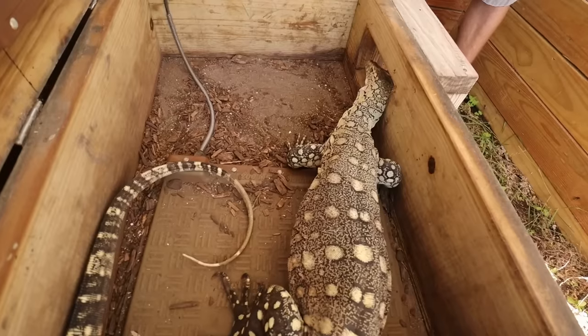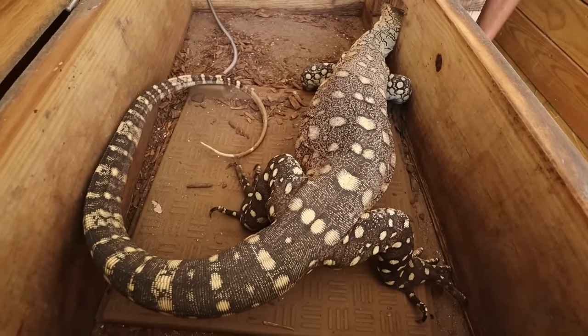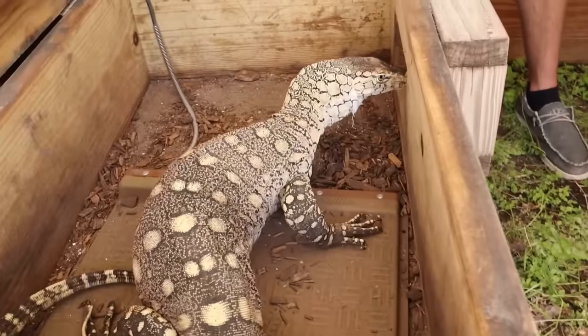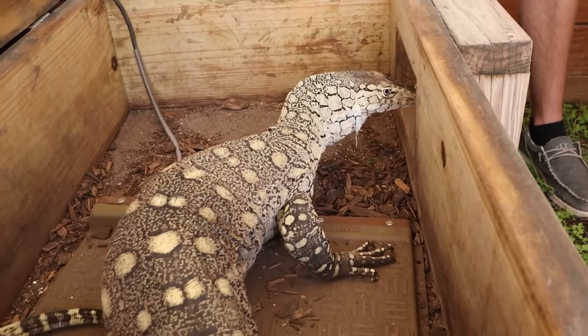And right now, what you're looking at is the Pereni monitor. The Pereni monitor is one of the coolest monitors in the world, and it's actually Australia's largest monitor species. Now, this guy was getting a little bit angry at us for bothering him while he was sleeping, so let's get out of here.